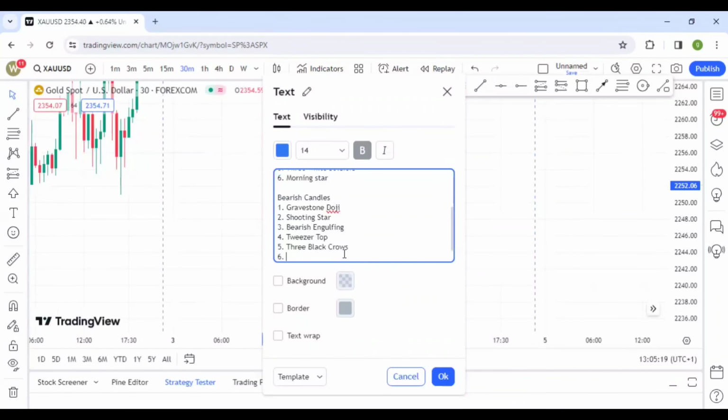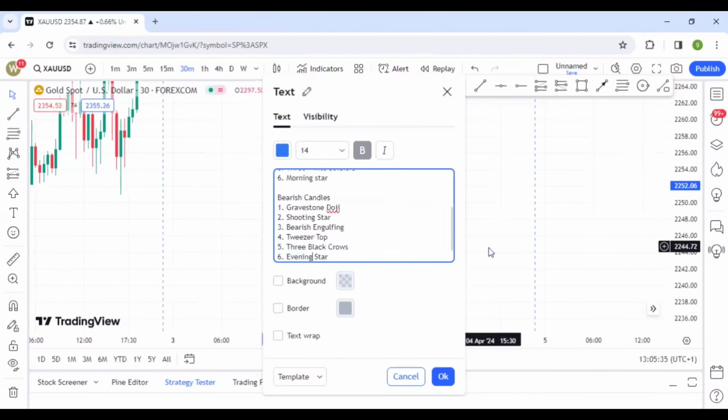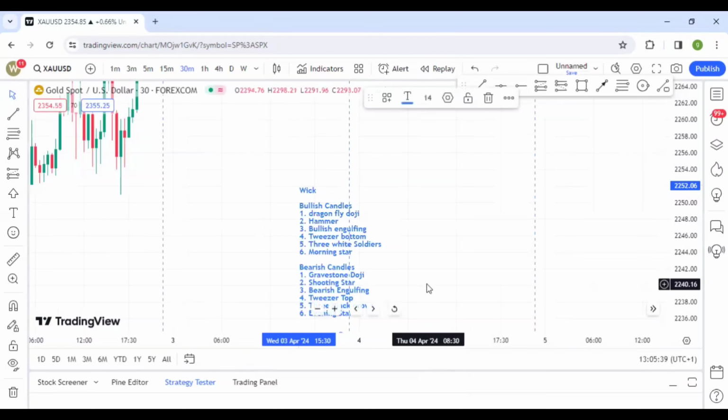The sixth one is Evening Star candlestick. Okay, so let's take it one after the other. The first one is Gravestone, so let's check our chart for Gravestone.